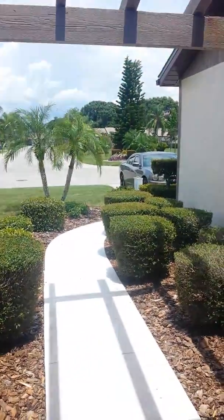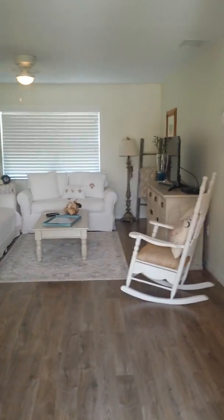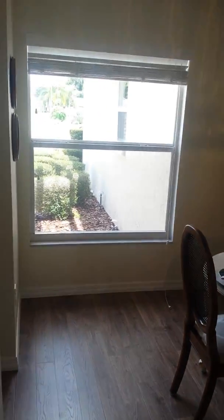So you got a nice front porch sitting area. And let's go take a look inside. Okay. So this has a nice open living room and dining room combo. There's your Inspector Charles and my assistant Maria.